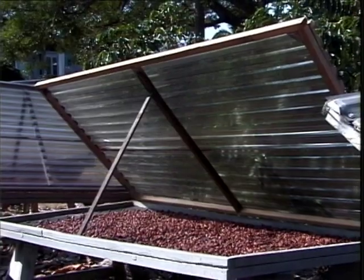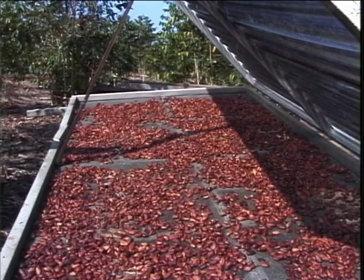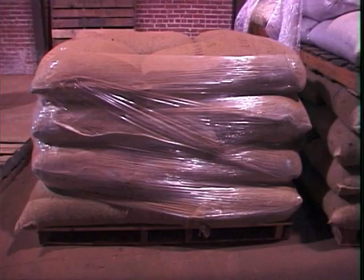After fermentation, the beans are left to dry in the sun on large screens. Drying prevents the beans from molding during transport to the chocolate factory. The dried beans are put into large sacks and then sold to different chocolate makers around the world.